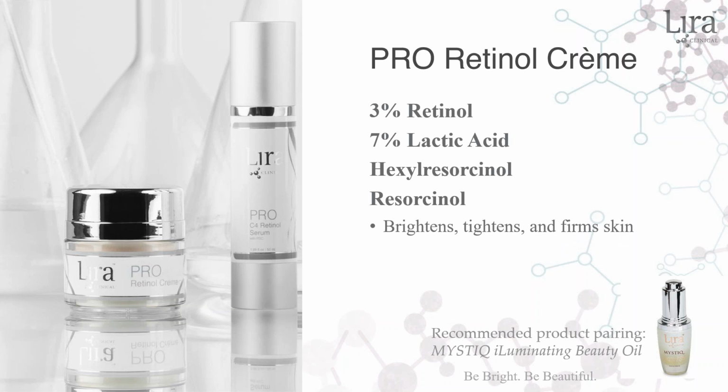as well as firm the skin. One of the things that I like to compare to is if your client is on a 0.05 Retin-A, this is where our Pro Retinol cream is comparable activity-wise. So when we look at our Pro Retinol cream, this is where usually it is going to be recommended for your more mature clientele, your mature skin. This is where they like to utilize a cream sometimes a little bit more versus a serum by way of correcting the skin.